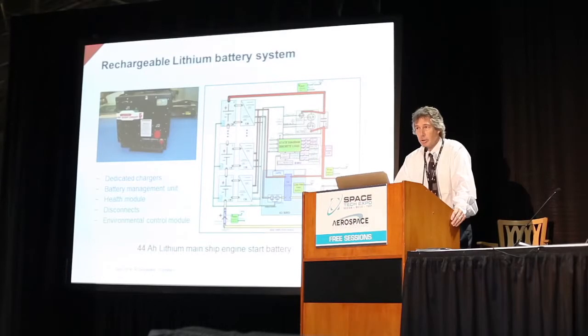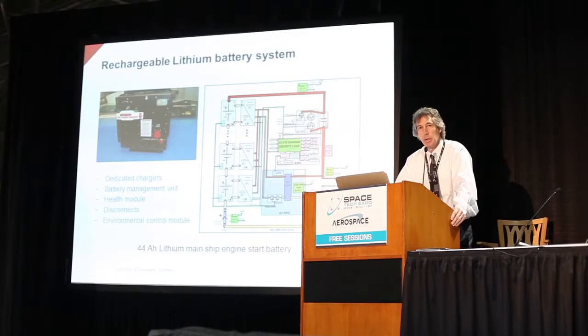Inside, the amount of electronics actually minimizes the cells, as the electronics is about all you can see. It'll contain dedicated chargers, it'll contain controls for discharge, it'll have a battery management unit inside, a module that takes care of health, state of charge, state of health, other similar aspects. It'll also contain disconnects, some electrical, some mechanical, and some both. And then it has a module inside that takes care of temperature, such as heating.